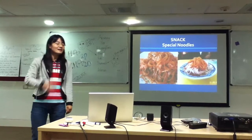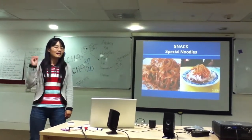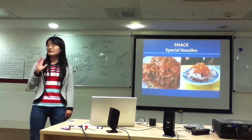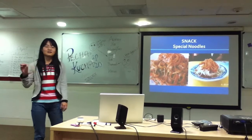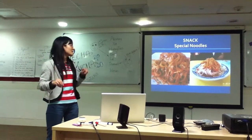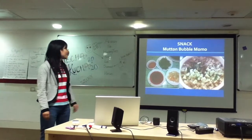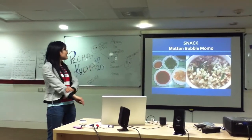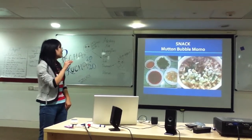This is, I don't know how to say it in English, it's 面皮儿 in Chinese, but it's not noodles. It's steamed using water, filtered flour and rice. This is another traditional snack in Xi'an, mutton paomo.